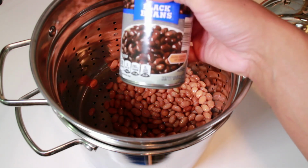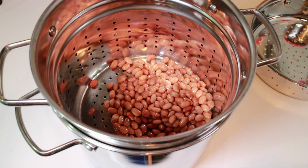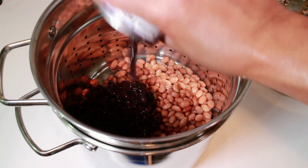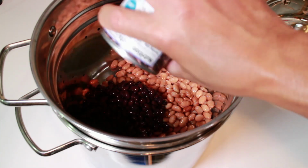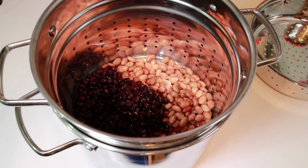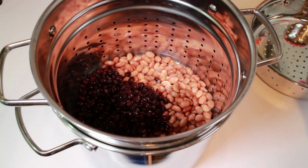Steaming vegetables offers several health advantages. Number 1, it preserves nutrients. Steaming vegetables helps retain their vitamins, minerals, and phytonutrients better than other cooking methods like boiling or frying. Since the vegetables are cooked quickly in steam, they're less exposed to high temperatures, which can degrade sensitive nutrients like vitamin C and folate.